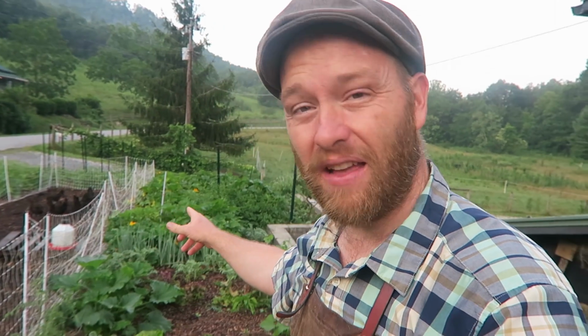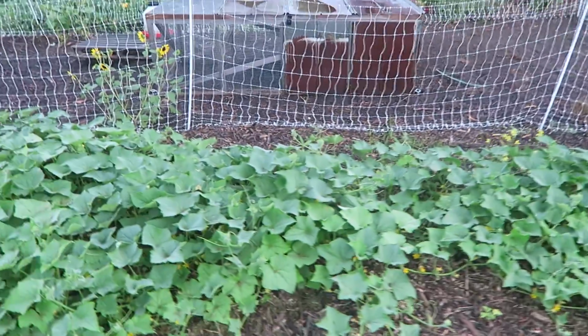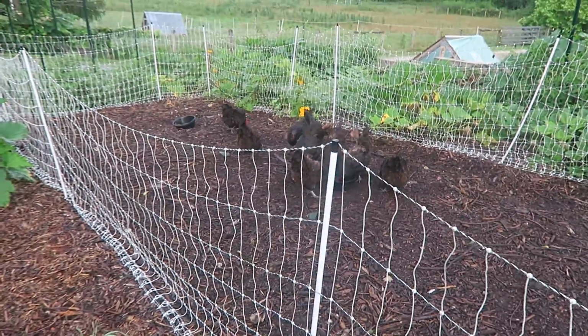But the cool thing about this was we fixed it. That was a mistake that we could, I won't say easily fix, but that we could fix, and now it's doing great. This side of the kitchen garden is doing great. We're just gonna be swimming in cucumbers. Teabag's posse is doing awesome.